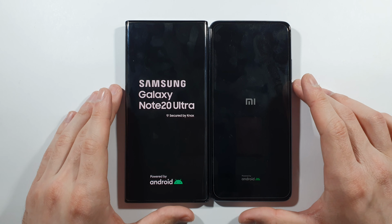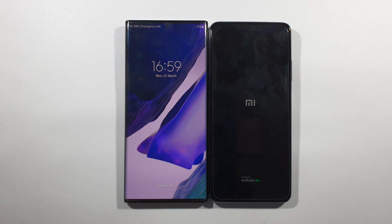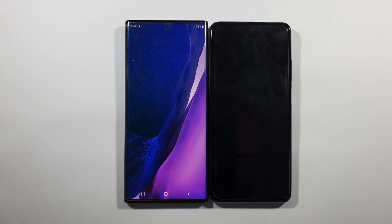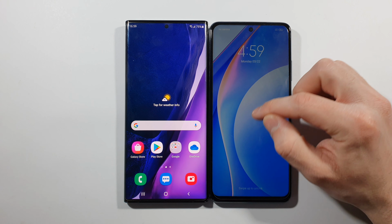Let's give them a couple of seconds so we can see which one is faster, and after that I will clean them, give them some proper covers, and we will start some speed test. And the fast one is Note 20 Ultra. And really behind is this Mi 10T Lite in terms of boot up. And here we go.